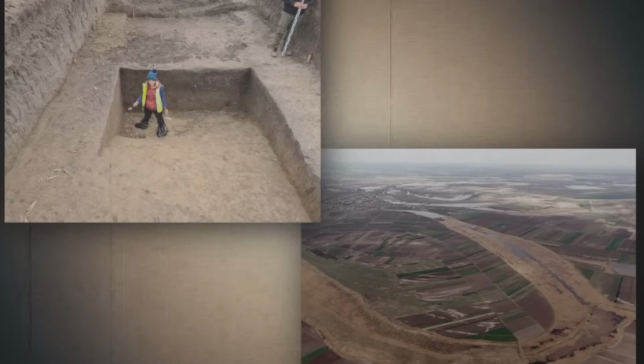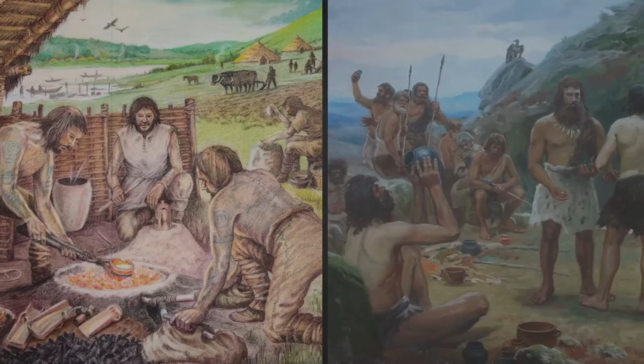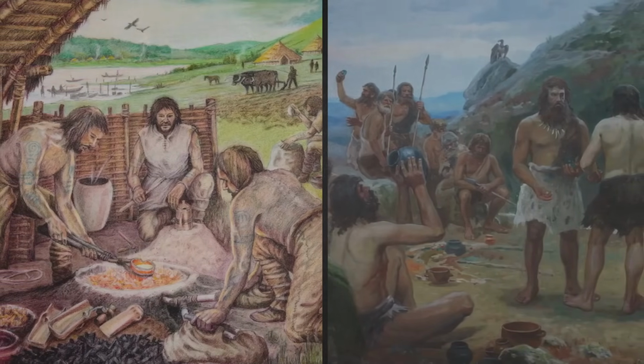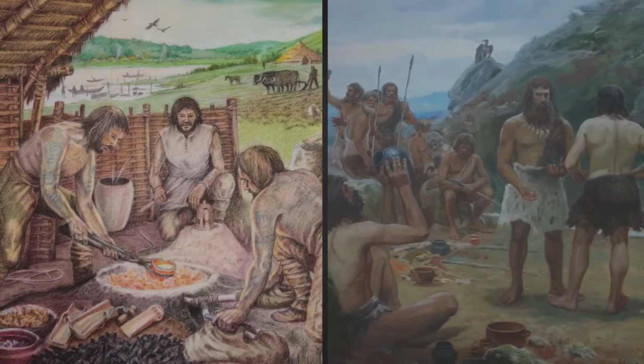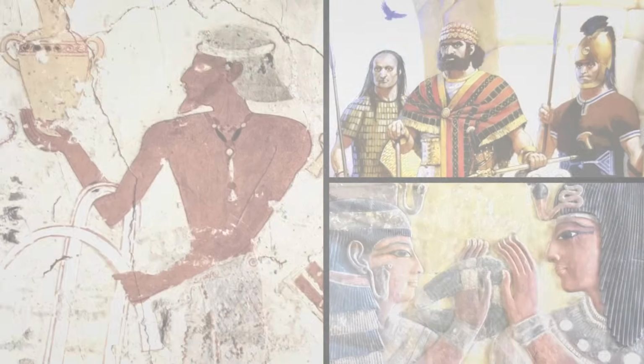These sites, located along the Tisa River, were discovered in an area where almost all settlements are within 5 kilometers of each other. Scholars believe that local communities interacted peacefully with each other and were important centers in Europe during the Mycenaean, Hittite, and New Kingdom Egyptian eras.